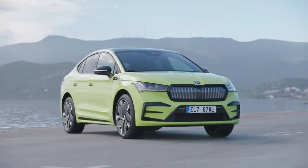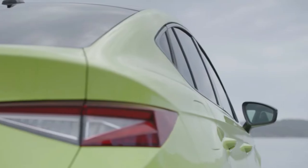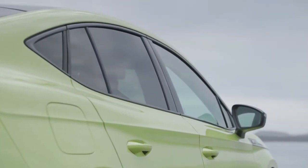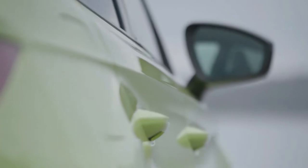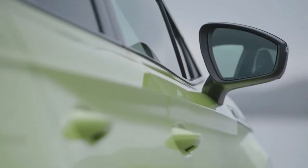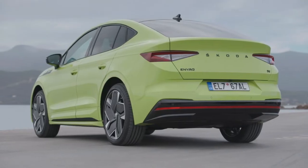The Enyaq 4 vRS may herald the arrival of a new breed of fast Skoda, but it lacks enough personality as it stands. It's simply too big, heavy and quiet to truly engage, and without that, you're left with a slightly faster version of the new Enyaq Coupe, with a long list of standard features, but a price to match. The vRS may be the fastest and most expensive Enyaq.